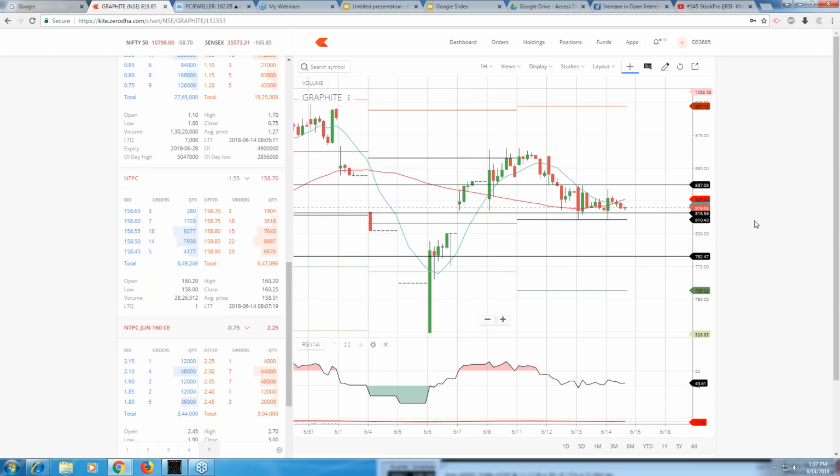Suppose you missed the entry at this point, then your entry will come at this point. Both of them are your entry. An exit is going to be at this point, and between this, you will do nothing. This part, you will be doing nothing. It is just going to be going horizontal.